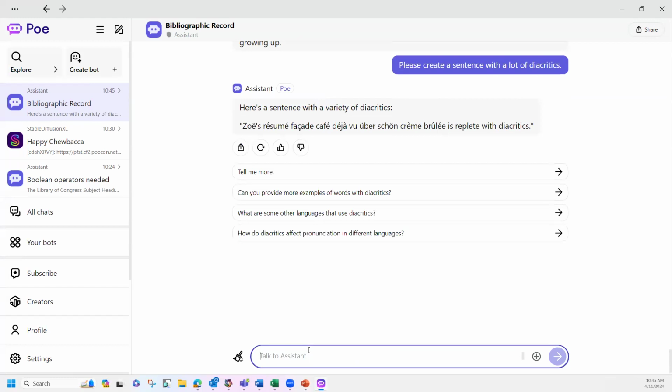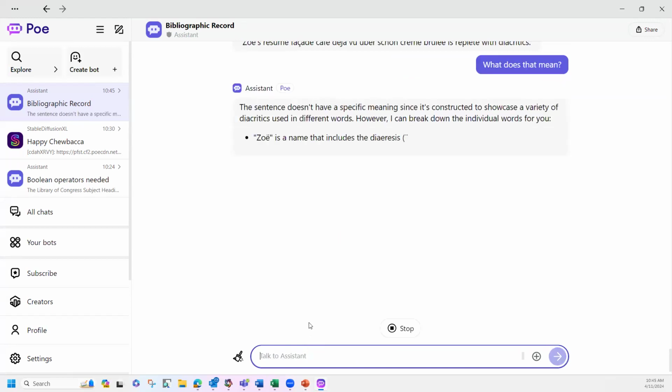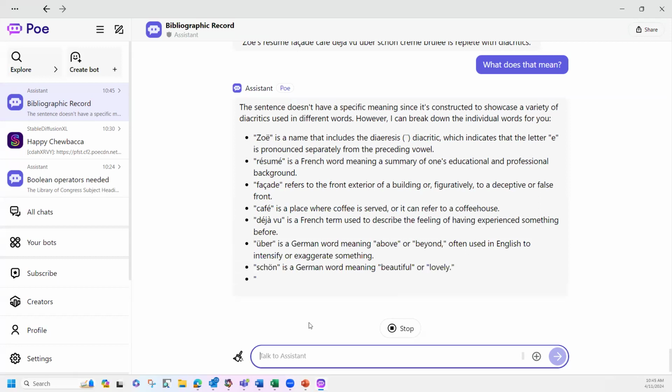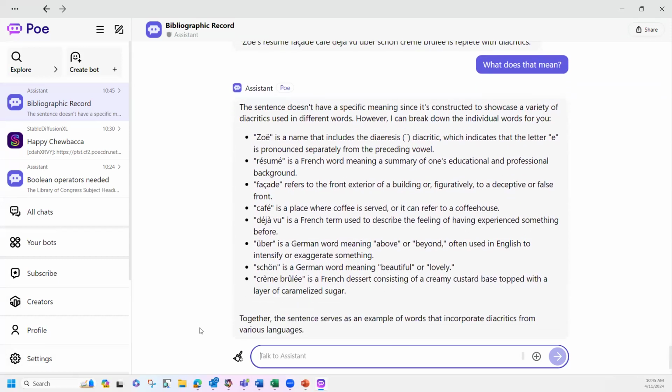That's correct. It is replete. Well, it just kind of made something up. Crazy. It's just telling you what each of those words means. It's like, okay. That's funny.